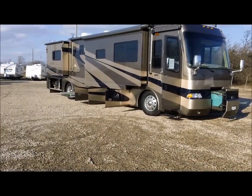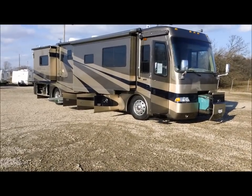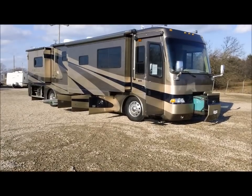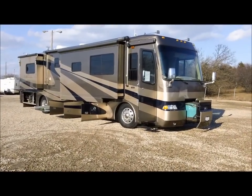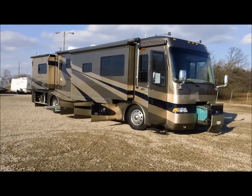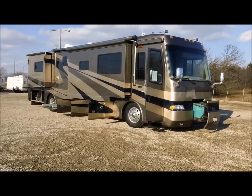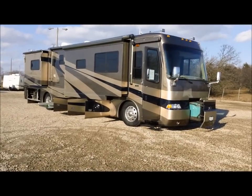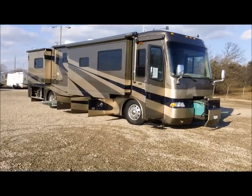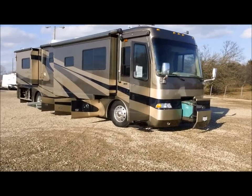Okay, here we have a 2005 Monaco Beaver Monterey Laguna 40 footer. So this is a real high-end luxury 40 foot four slide motorhome. This is the real deal. You know, this is made by Beaver. This uses a Roadmaster chassis, and I would say its claim to fame is superior insulation.